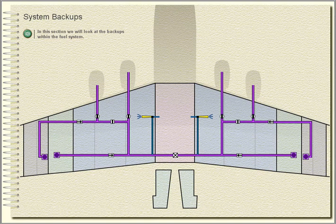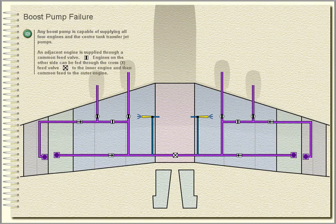System backups. In this section, we will look at the backups within the fuel system. Boost pump failure. Any boost pump is capable of supplying all 4 engines and the center tank transfer jet pumps. An adjacent engine is supplied through a common feed valve. Engines on the other side can be fed through the cross-feed valve to the inner engine and then common feed to the outer engine.